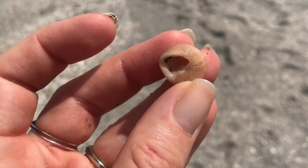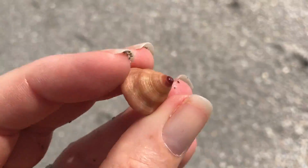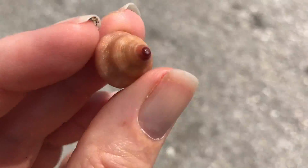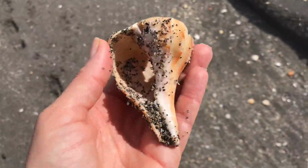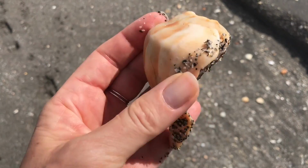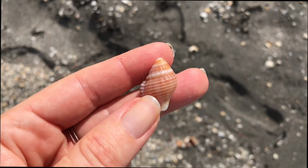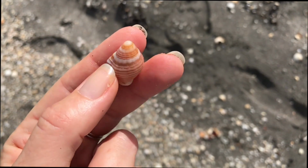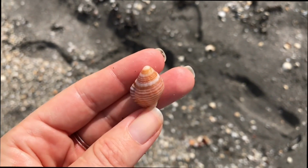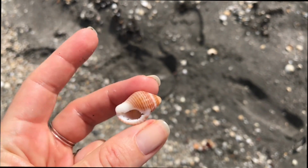Oh, and here we have a sculptured top snail. That's a fun little find. That's something else that we do have on the West Coast. And this we find a plethora of. Here's a lightning whelk. It's pretty well beat up. Again, not surprised. But nice to see something from home. All right, I think maybe this is an Atlantic hairy triton, but just a little guy. It stumped me. I looked again. I think that's what that is.